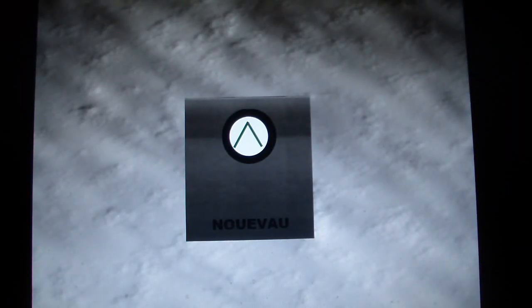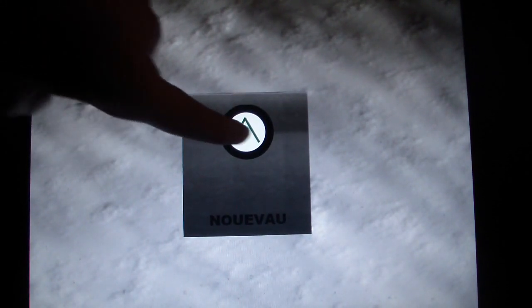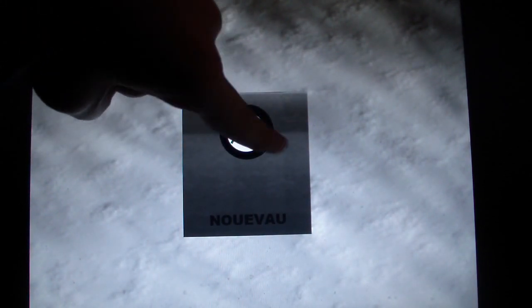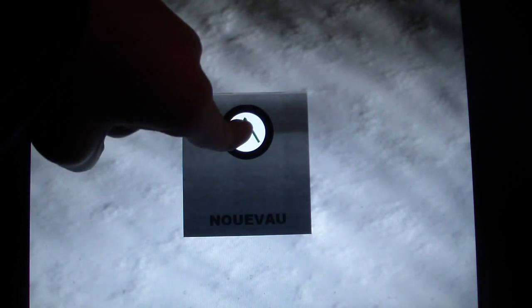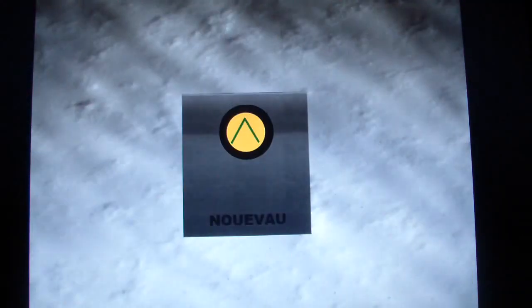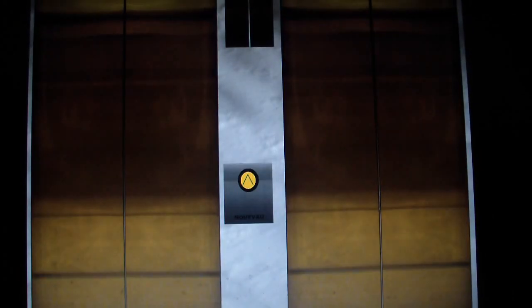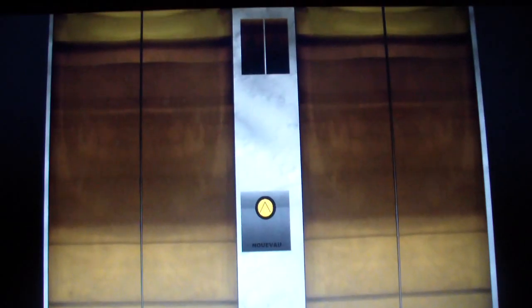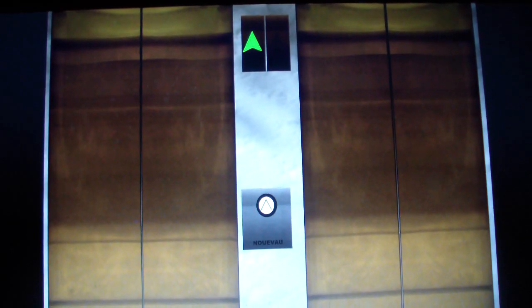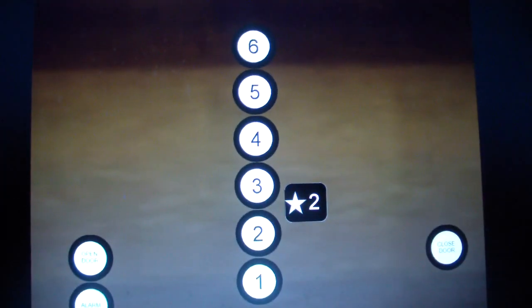And that's it. Here we come to the elevators at the Renaissance, the JW Marriott Hotel in Florida City. These are the guest elevators. These are Nauvoo elevators. I think that's how you pronounce it. What was that? Up here's one. Pretty nice cabs. Only 6 floors though for a JW Marriott.